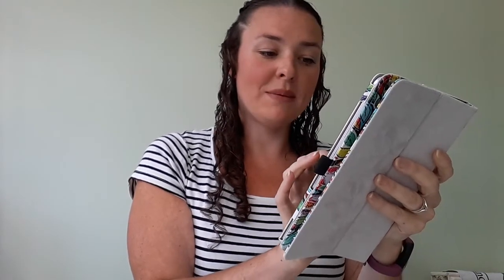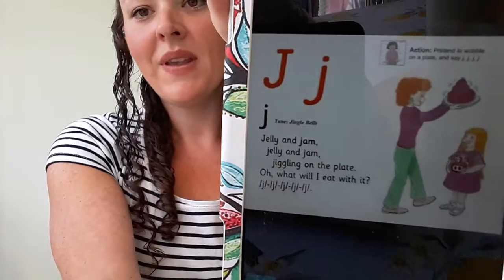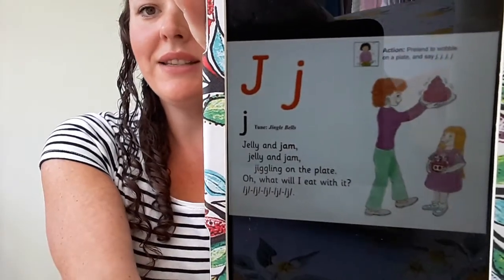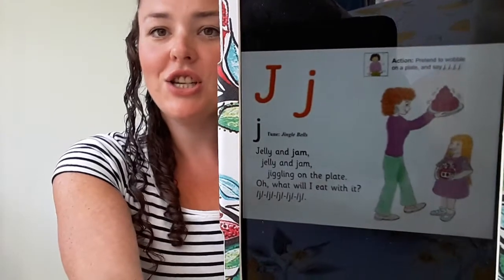Jelly and jam, jelly and jam, jingling on the plate. Oh, what will I eat with this? Cha cha cha cha cha.